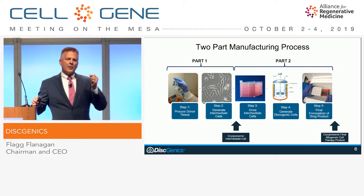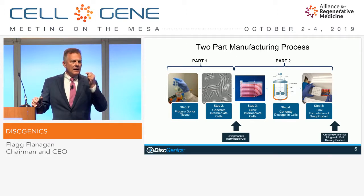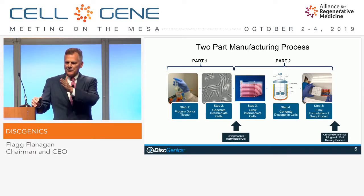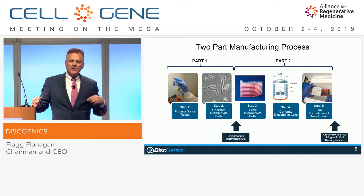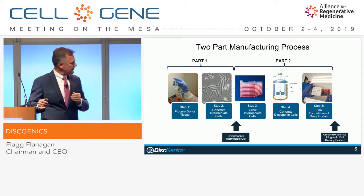So our manufacturing process takes place in a two-step process. We procure disc tissue in an organ procurement. We process that in 2 steps, and we can bring forward many single lots of frozen product intermediate, and develop just-in-time and accumulate product for the last part of the process for just-in-time processing. So as we build out our manufacturing and our dosing capabilities, we can use this 2-step process to build out inventory to be able to match the demand we need for the final cell product.